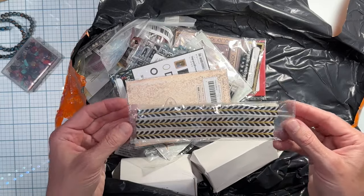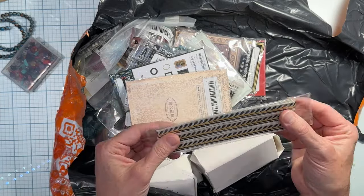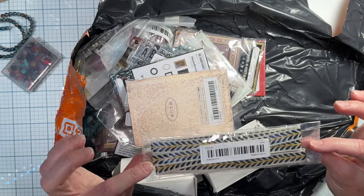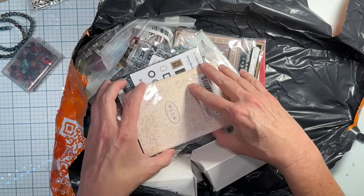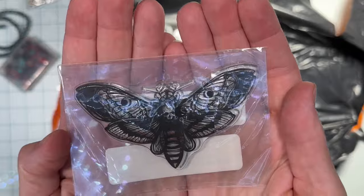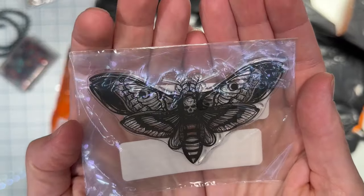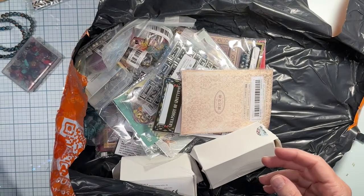I had another haul video, I think, where I ordered this in a different color because they were sold out of black when I placed the original order. So I ordered it again. I went back and they had black. So got a little bit of ribbon. I got this moth. It's got a skull. I got that for my nocturnal journal. Very excited about that.